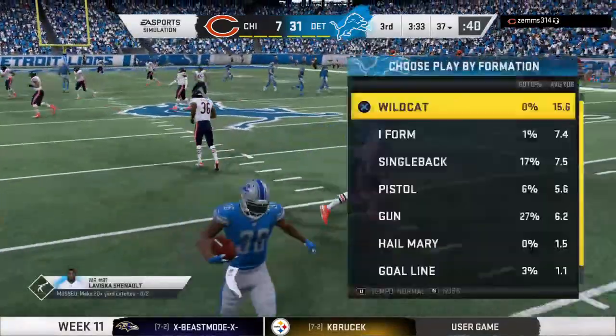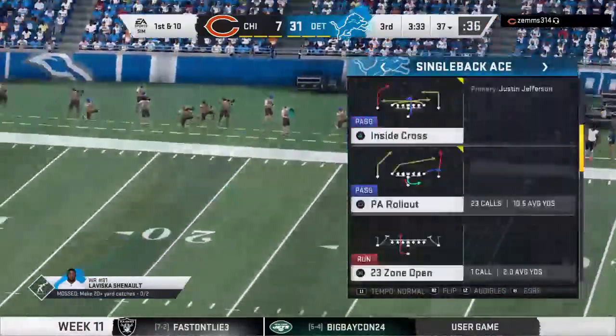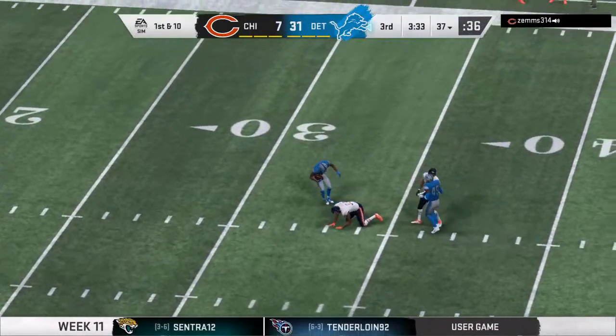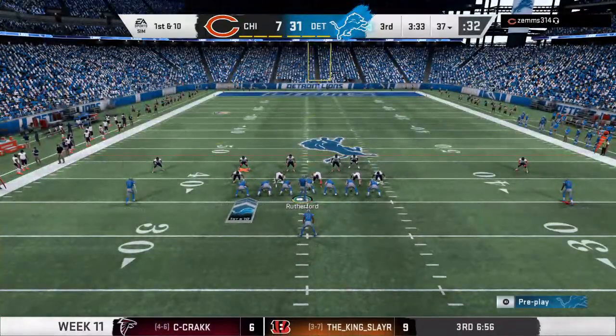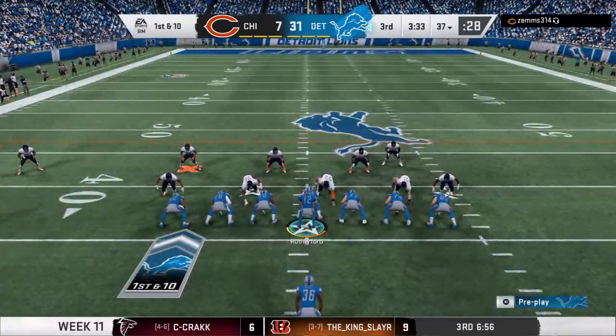A big kick that time, 52 yards. And the Lions will take over. The Lions offense ready to kick off their next drive, and fortunate to get points on the board last time. They had to hit a really long field goal to do so.